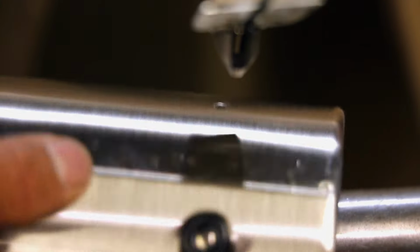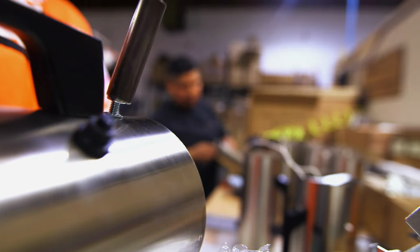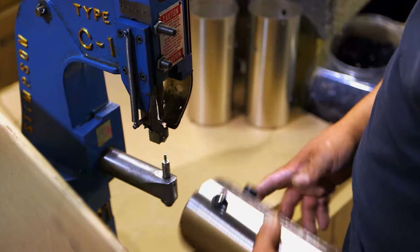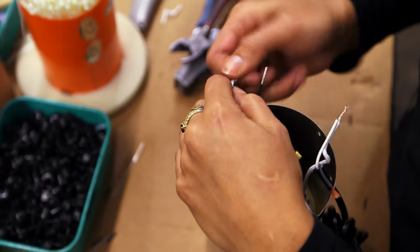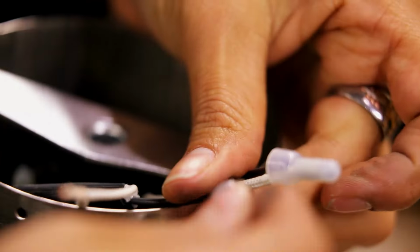Okay, 4 black feet, handy. A black handle, ooh, handy. And a black on-off control switch, very handy, are drilled and screwed and punched onto the machine. And then the motor goes in, cords and wires go in, and wire connectors go around the wires.